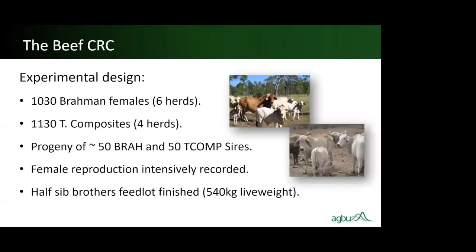So just a quick look at the design of the experiment. It didn't involve massive numbers of animals. We really had the philosophy that we wanted to record everything we possibly could on these animals.